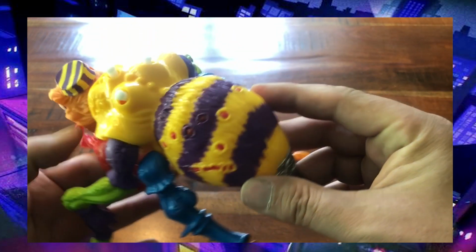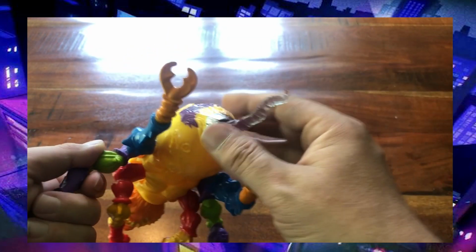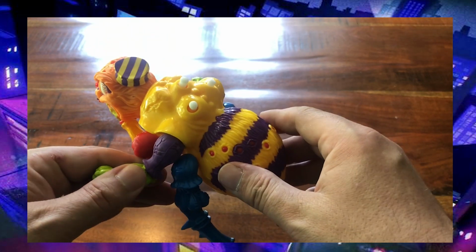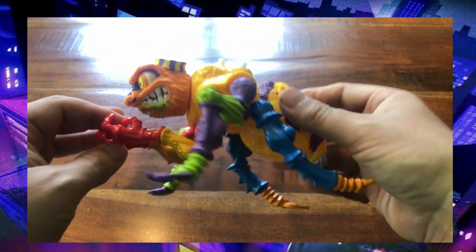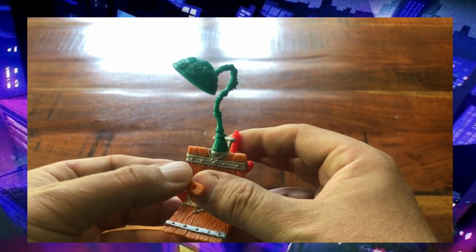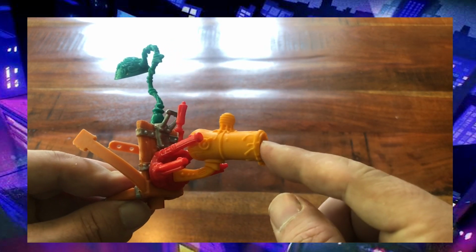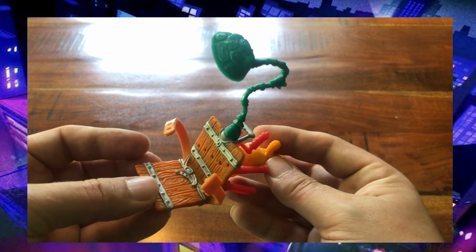He also has a few more paint apps than Needlenose did with the bullet holes in his back. And unlike the card art, his stinger is actually this translucent plastic instead of being silver. But honestly, I like this more. He also has these pegs up here for his wings and his saddle. Speaking of the saddle, let's take a look at that now. Taking a look at his saddle, it's simpler than Needlenose's, but as you can see, it's a turtle electric chair. It also comes with these gutsy gun turrets and deadly drone gun off the back. He comes with a couple of other things, so let's put him together.